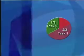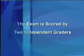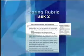Now, let's talk about how the CPE is scored. Task 1 is worth 2/3 of your score, and Task 2 is worth 1/3. There are two independent graders for each task. They will use a different scoring rubric, also known as a scoring guide, for each part of the exam. The scoring rubrics are available in the CPE Student Information Booklet. Let's hear more about how the CPE is scored.